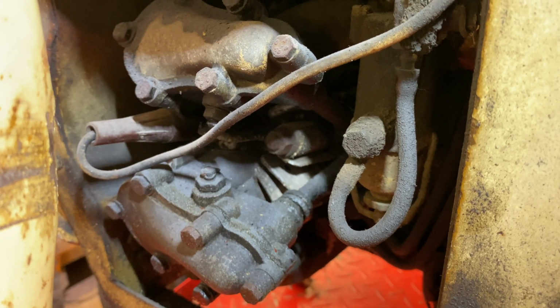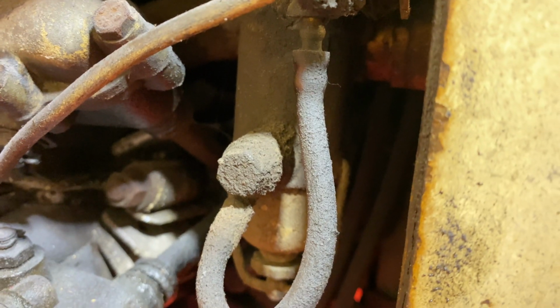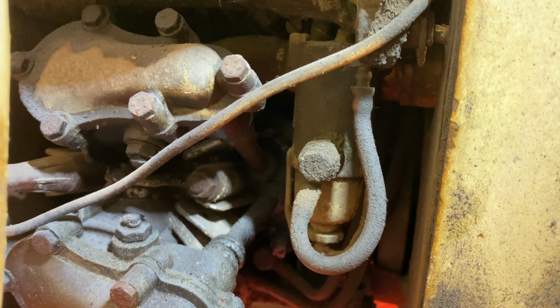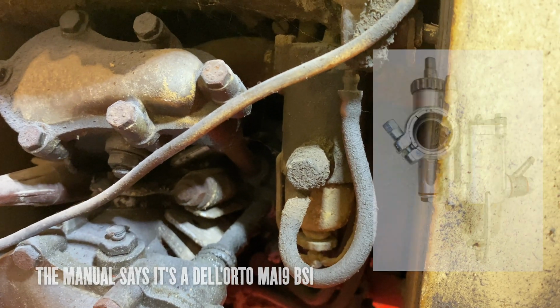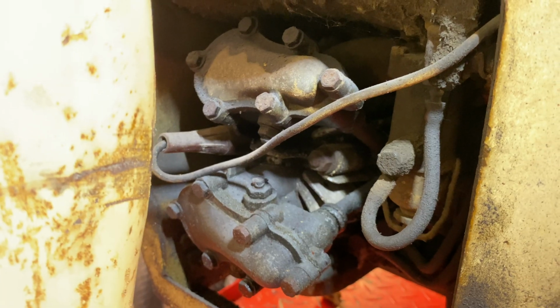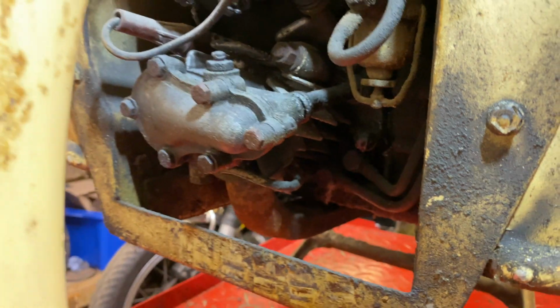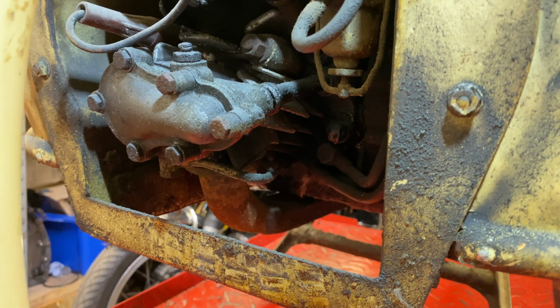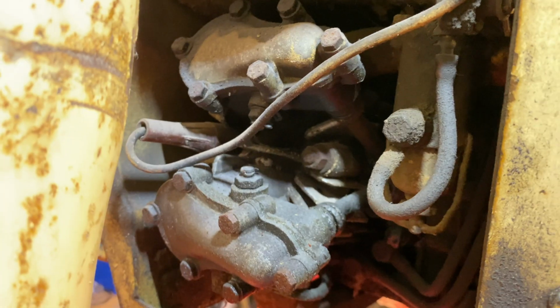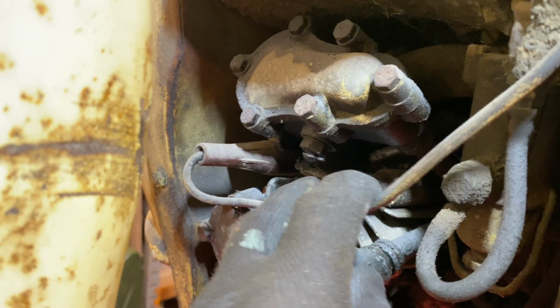It's filthy. It's absolutely filthy. That's the fuel hose, which obviously is completely gone. That's the carburetor, which I think is an MA18 Dell'Orto. That's the engine, overhead valve, flat single cylinder, as most Guzzis were. Well, that's an overstatement. Most Guzzis up until this era, until they brought the V-twins out. But yeah, it's filthy. There's the HT lead. Just go around the other side.